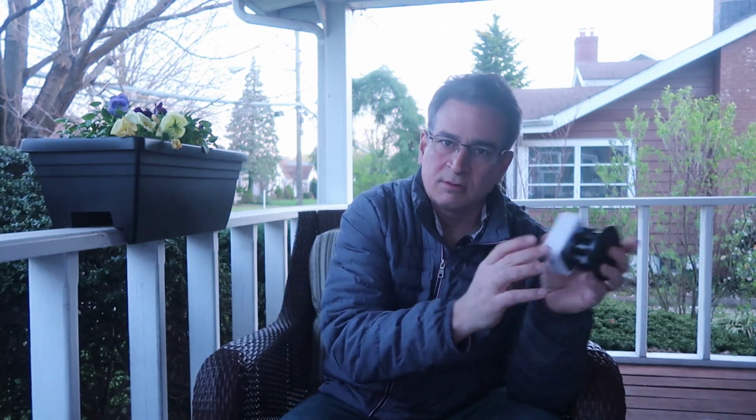It mounts right on anywhere, and you get AHRS with this. You get very precise GPS, and you get all the ADS-B stuff, the weather. You see where the other aircraft are on your ForeFlight map. It's amazing. Then I just wanted to talk about documenting with cameras.